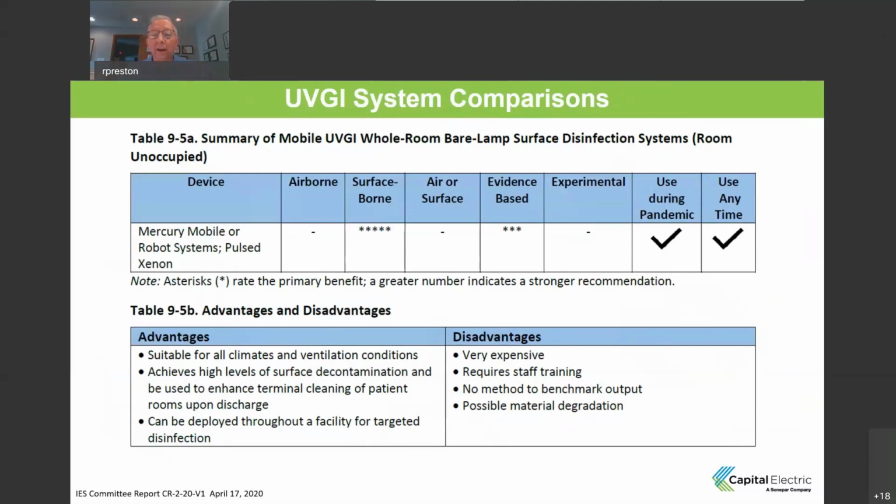What you're looking at here is the UVGI systems, UVGI meaning germicidal ultraviolet irradiation. You can see they're using the mercury, mobile, or pulse xenon systems. And when you look at their rating system, on surface-borne they give it 4 stars, and evidence-based 3 stars. This works. It's known to work. It does a good job, and you can deploy it successfully. It does achieve a very high level of surface decontamination, and it can be deployed, frankly, throughout a facility, keeping the caveats in mind, very successfully.